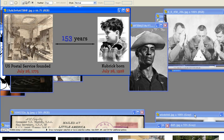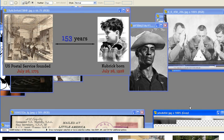But it's just another sync with Kubrick's birthday. So you have the moon astronauts bringing U.S. postal stamps with them. We have the Alex Colville picture where the horse and the train is about to drop the postal satchel off at the postal drop.